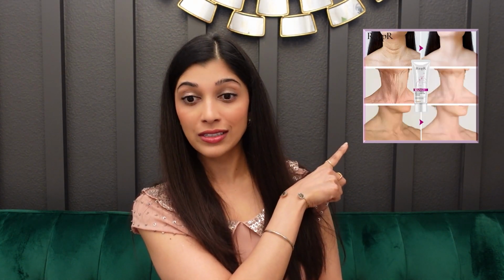If you see a neck cream ad showing this type of transformation, that is not accurate. Skin laxity or neck aging is a common and difficult problem to treat.